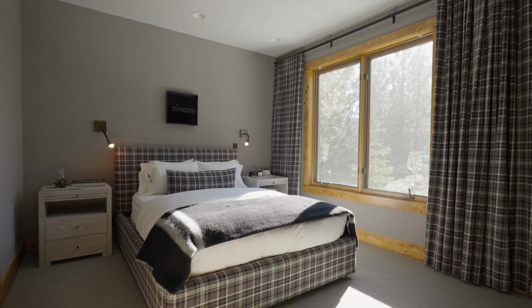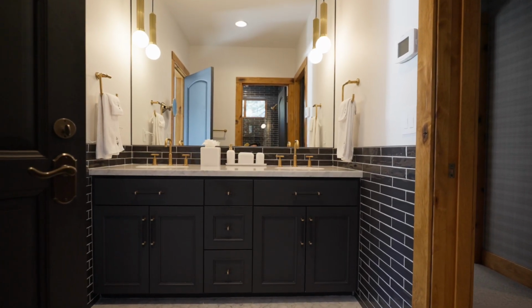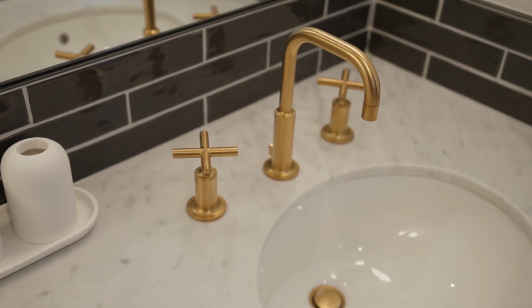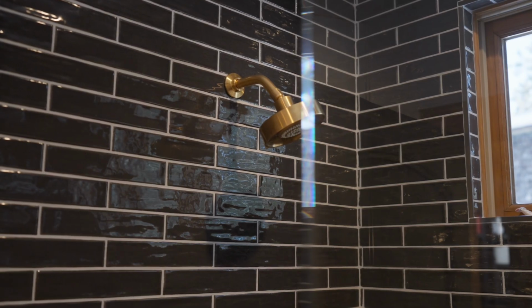There's a Jack and Jill bath, which connects that front queen room with the first bunk room. And that bathroom has some really fun dark tile on the walls, so it feels kind of dramatic, but it has a contrasting light grout. So really cool, but again, I feel like interesting yet timeless. It won't date.